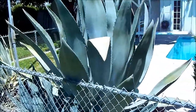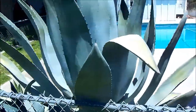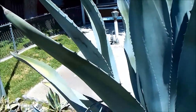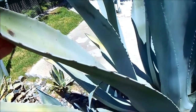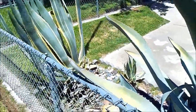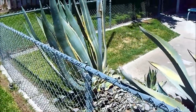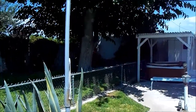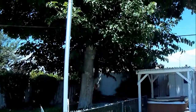This is Las Vegas for you. Look at this thing. Look at this monster. Look at that monstrosity. Nice backyard. Look at this tree, you guys.